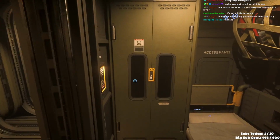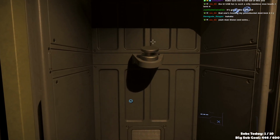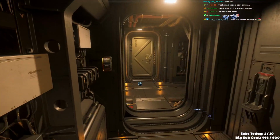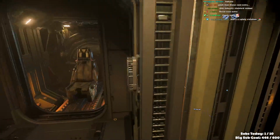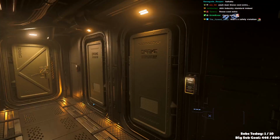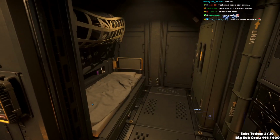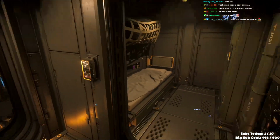But this is the captain's quarters. So here we have a locker. Suit storage. Very basic kind of bunk. Two turrets on each side. Those each have quad lasers. Here we have crew quarters. There are three bedrooms here. This is dining hall area. All the bedrooms have the same basic look. Same deal. Locker, bed, bunk.